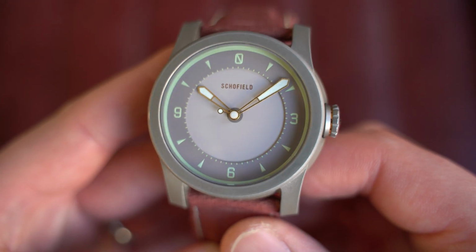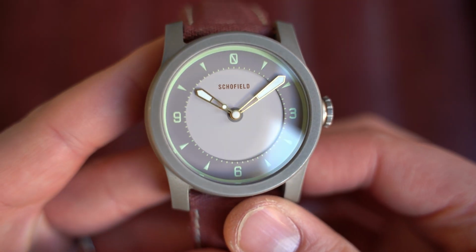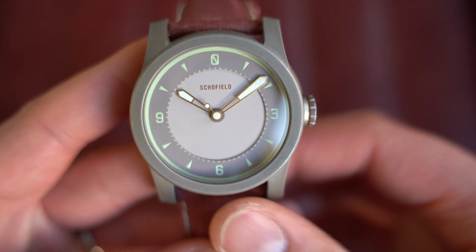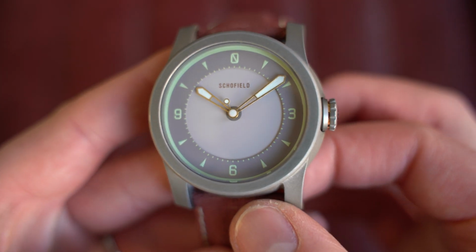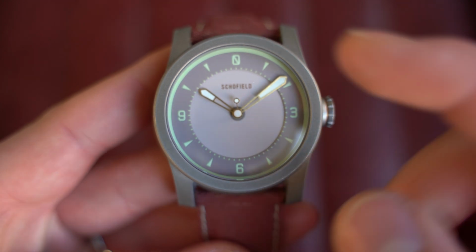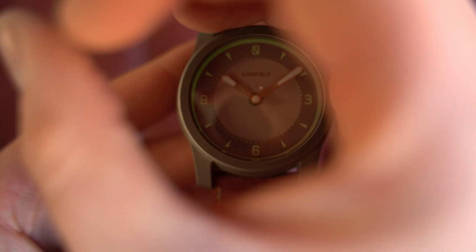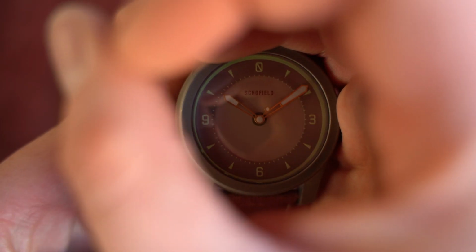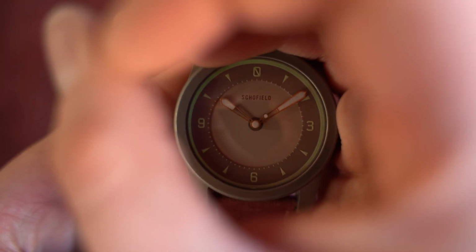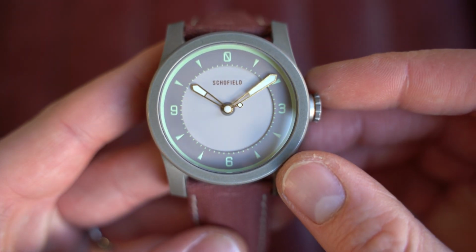You've got your classic Schofield shape and design, but that beautiful tone of dial, almost like a cherry blossom, or a very faint cherry blossom, with those Schofield hands, which are lumed nicely, the sign of life indicator in the center, the indices around the outside, and you can see that ring around the outside, that is actually lumed. So this is just from natural light. I haven't charged this with a UV, and you can see around the outside it's glowing. So very, very nicely done.